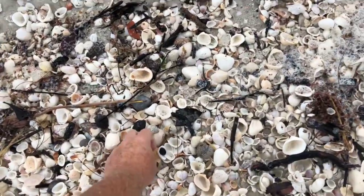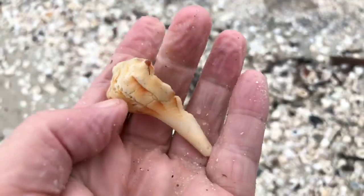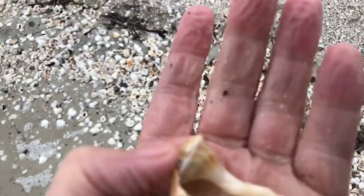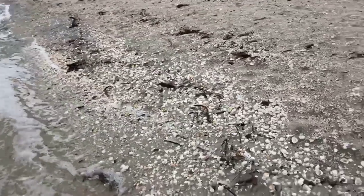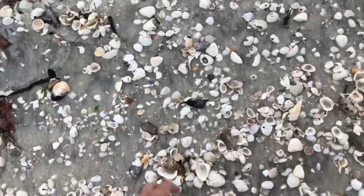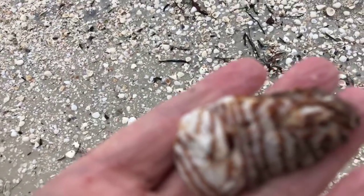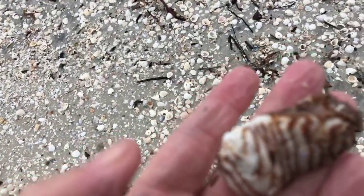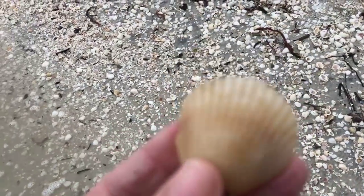Looks like a little lightning whelk. Oh, it's busted up, darn it. Part of a lightning whelk. I saw the back of it and got all excited, thought there was a nice little whelk down here. Just a piece of one. Little turkey wing shell down here. Remember earlier I showed you those orangish red scallops? Here's part of a white scallop, an ivory colored scallop.